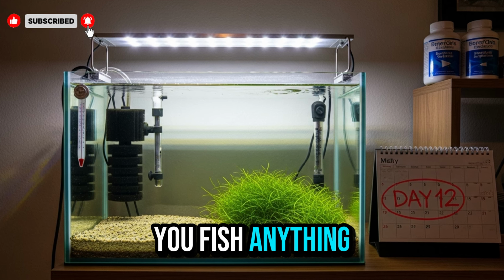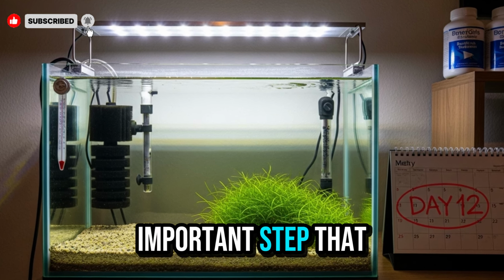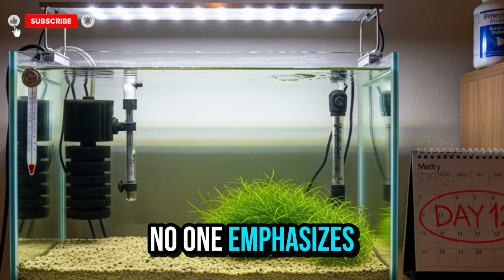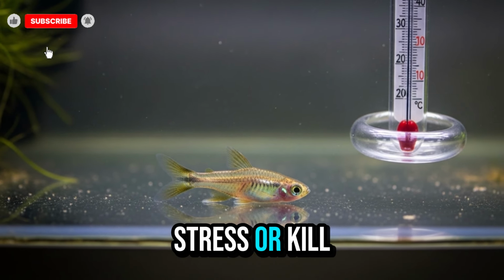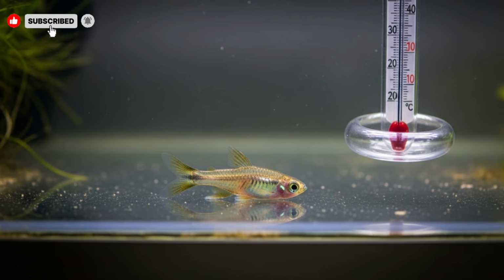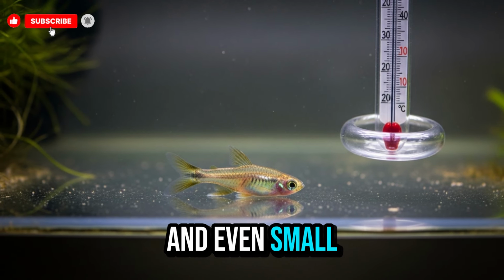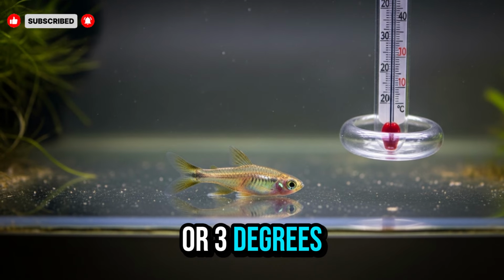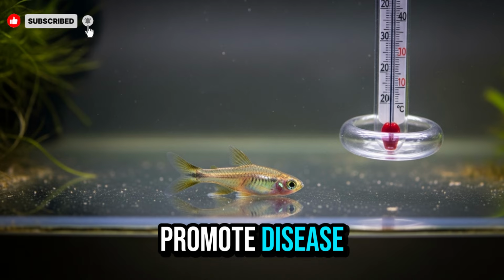Before you add any fish, pay attention to water quality. It's the most important step that no one emphasizes enough. 2. Incorrect temperatures stress or kill your fish. Each fish species has an ideal temperature range, and even small variations of 2 or 3 degrees can cause stress, affect immunity, and promote disease.